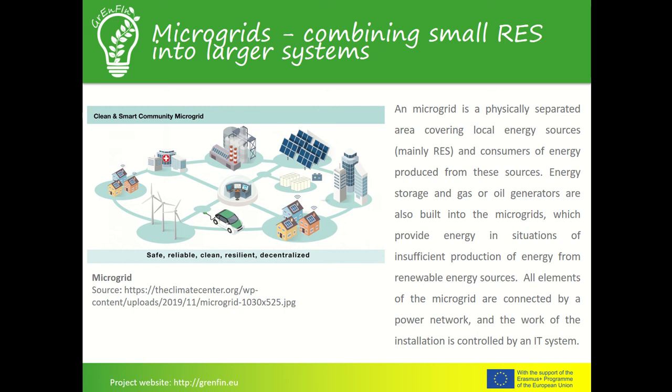And all of these elements are connected and managed by an IT system. The IT system is the center of the microgrid, so on this picture it is the dome in the middle. And as I said, the microgrid could be connected to the local distribution network, but also could work like an energy island. And it's a huge innovation to work independently.